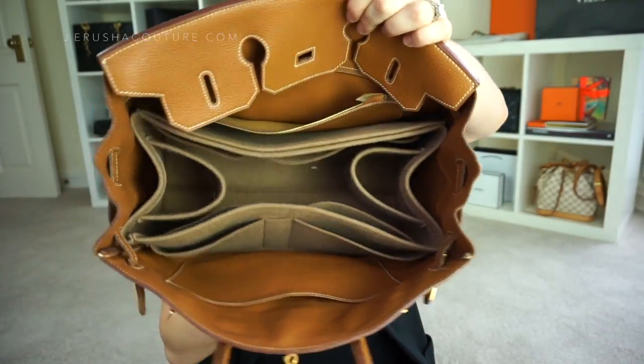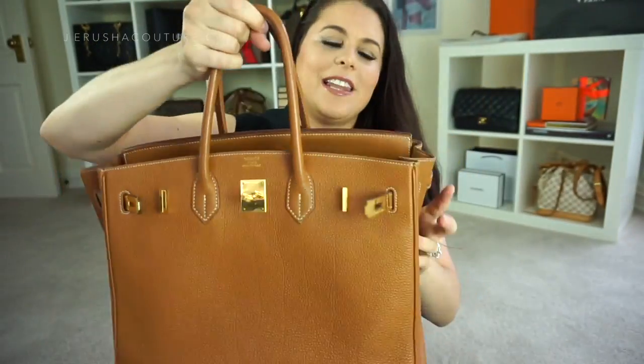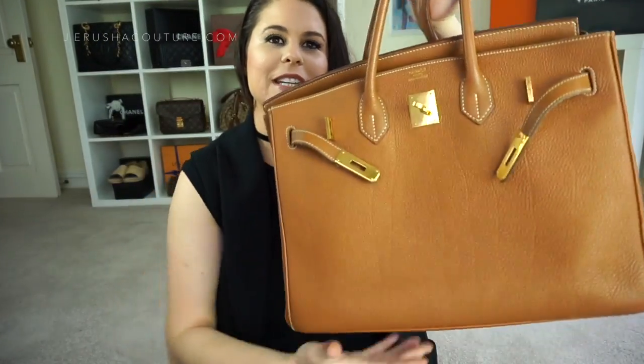Outside pockets of the bag organizer, I just have random receipts: Priceline Pharmacy, Coles, Baker's Delight, shopping lists, four of them. So that is my Hermes vintage Birkin 35 centimeter in the gold leather with the gold hardware, completely empty.